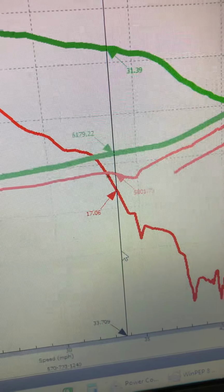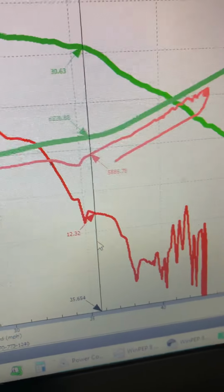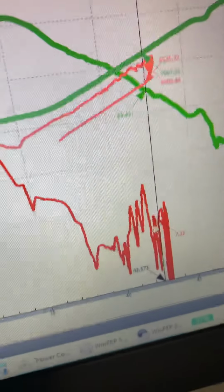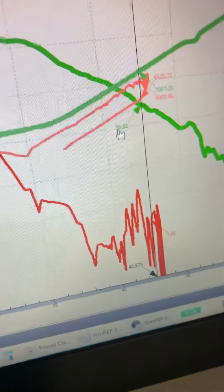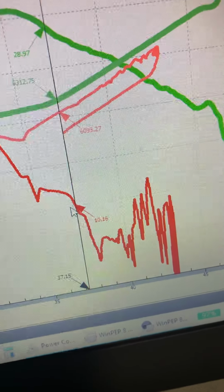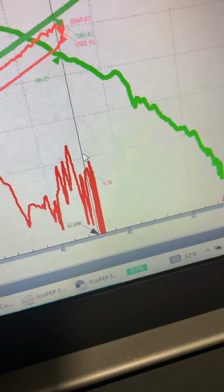Nothing happens right here. Lose a little. And then up after this, it kind of goes up. And these things are probably from me holding the pedal. I just held it and held it and held it. But my power curve, Jesus. 10 horsepower to 28. Can't really compare it there because it's cutting it out and tapering it off.